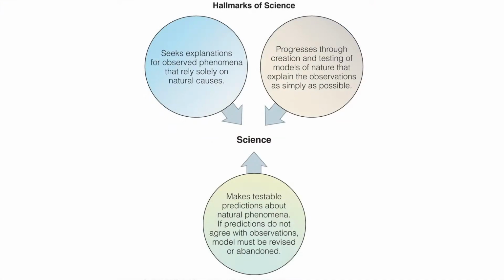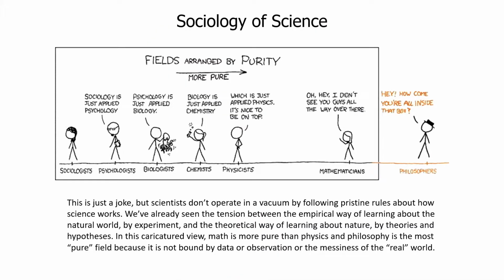Hallmarks of science: seeks explanations for observed phenomena relying on natural causes, progresses through the creation and testing of models that explain the observations as simply as possible, and makes testable predictions about natural phenomena. If the predictions are not borne out, the model must be revised or abandoned. These are indeed the hallmarks of science that any field of science will agree upon, but how they're executed in practice is, of course, quite an interesting question.